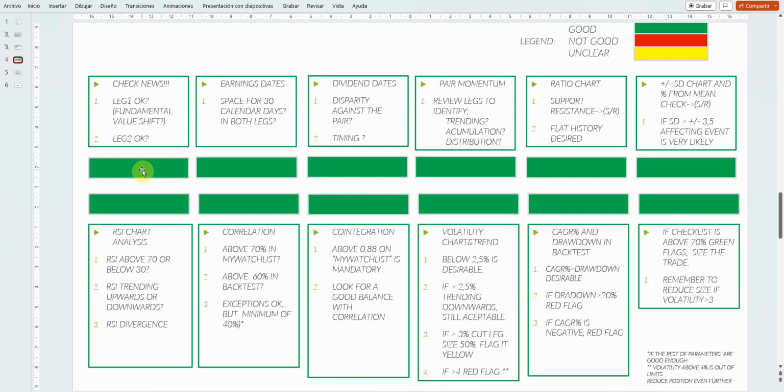because we fully understand the reason for the spike. Bank of New York Mellon's earnings release happened January the 13th, so that box is a green. The dividends were either on the 13th of March in the case of Franklin Resources, so 2 months away from the signal, or BK's dividends already happened January the 20th, so the dividends box is a green.